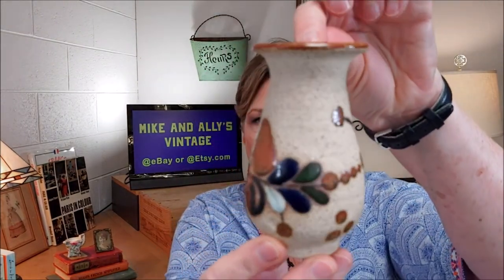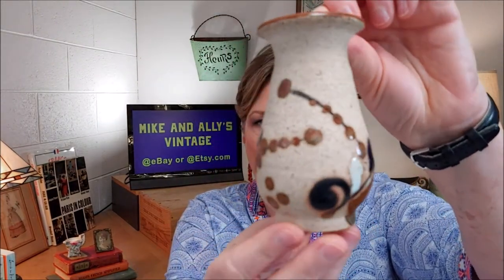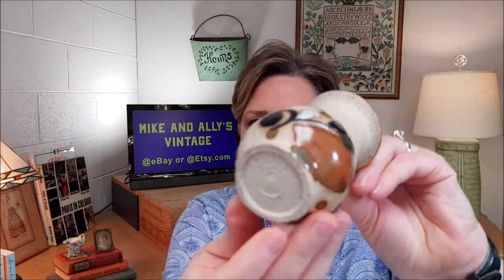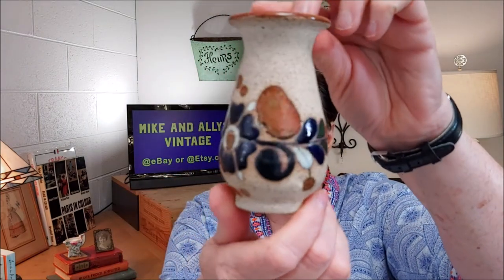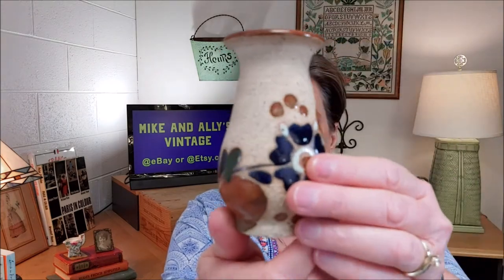And what else do I have for you? I have a piece of pottery. This is North Carolina pottery. About 4 inches tall, I would say. This was purchased here in North Carolina, where I'm from. Beautiful piece. A little vase.